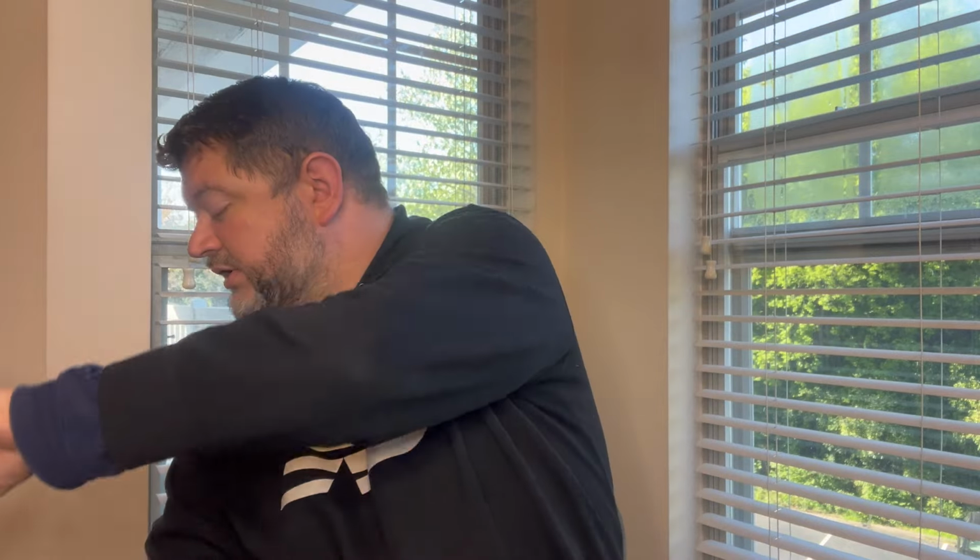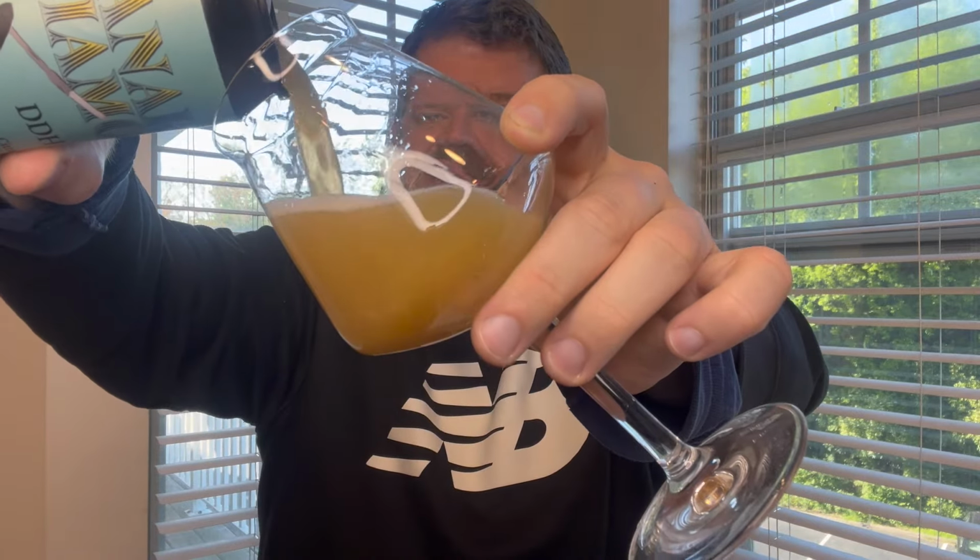7.2% Hazy IPA. So it should come out hopefully pretty turbid looking. Shouldn't be able to see through it. Good kind of orangey grapefruit-like quality. Let's give it a shot here. Oh, it looks the part. Oh man, does that look the part.